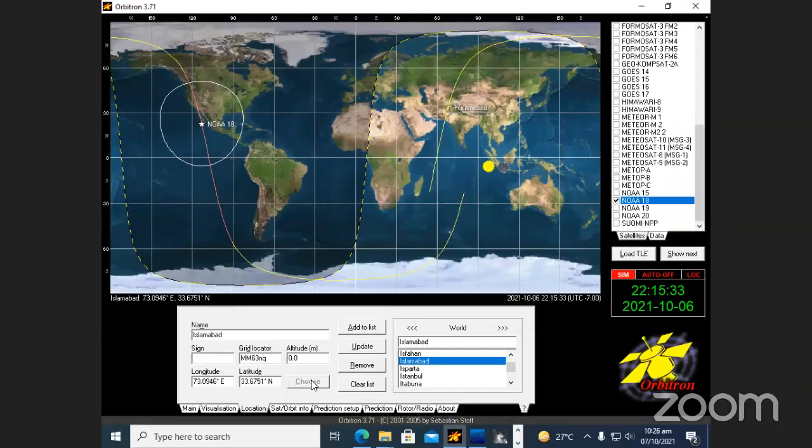And after setting our location, you can see that this is our ground station location. The positive sign shows our ground station location. And now we have to update the TLEs, which are the two-line elements which tell us about the satellite orbital parameters, from which we can predict the location and elevation of a satellite from our ground station.